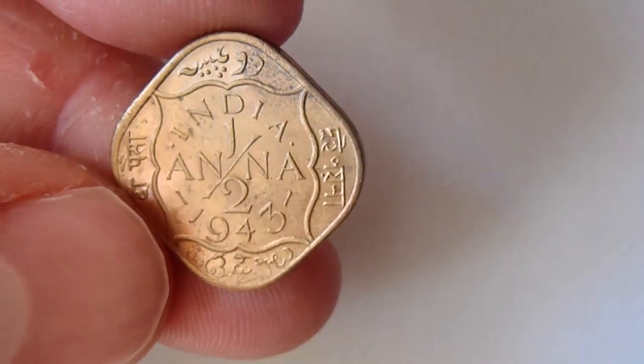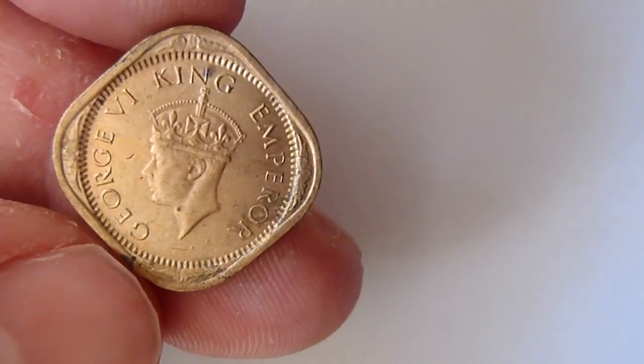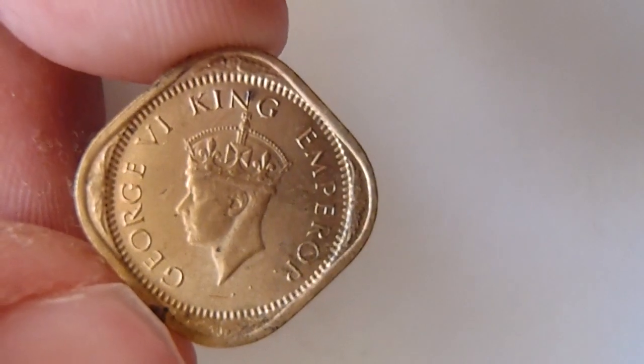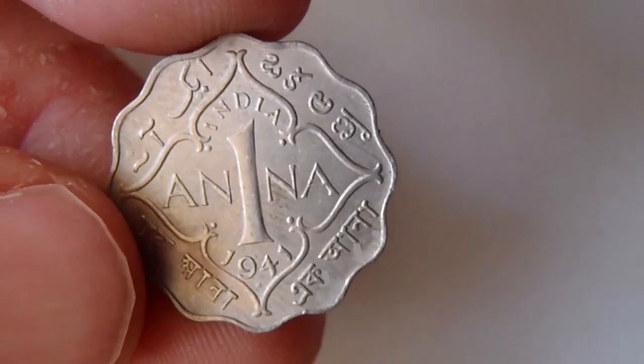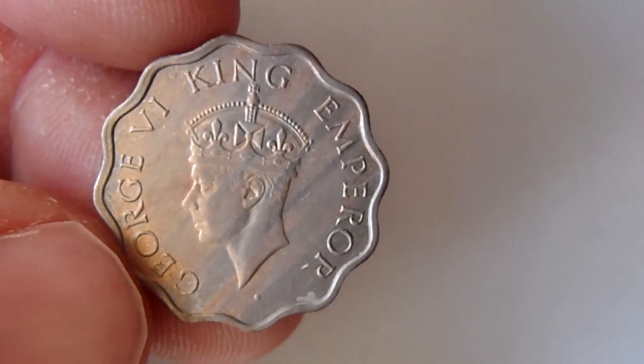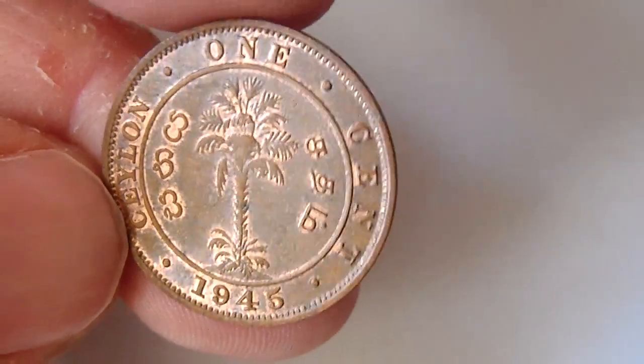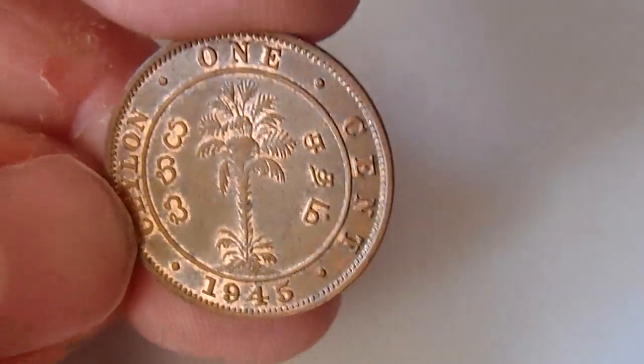There. Some colonial coins, India, half anna, 1943. One Anna, 1941. Ceylon, 1 cent, 1945. Also nice condition.